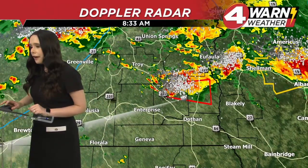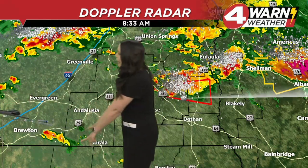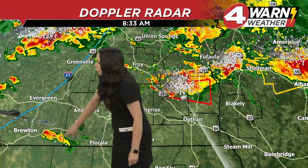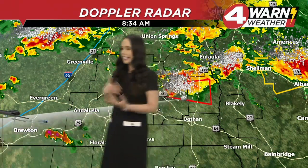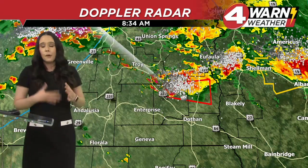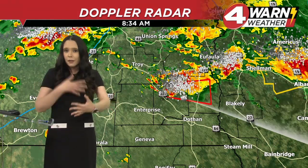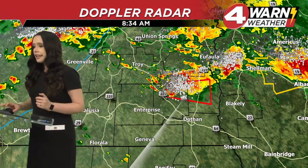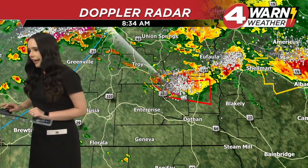Only storm we have right now, but we will have to keep an eye on this one that is just out of our viewing area to the south and the west of Andalusia, starting to have a little lightning within it as well, which means it is strengthening. So again, today, this is what we could see. We're going to see these cells that get out by themselves, supercell storms, and once they get out by themselves, they're feeding on the atmosphere setup that we have. And we could see these tornado warnings. So that's exactly what we're experiencing right now in Dale County.